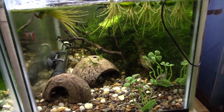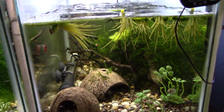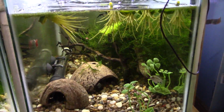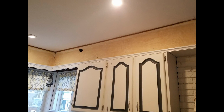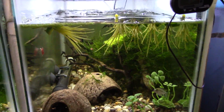And I left that poor fish sitting in that specimen container with zero filtration, zero food, zero aeration, and almost zero water due to evaporation. Luckily, the fish survived, no worse for the wear.